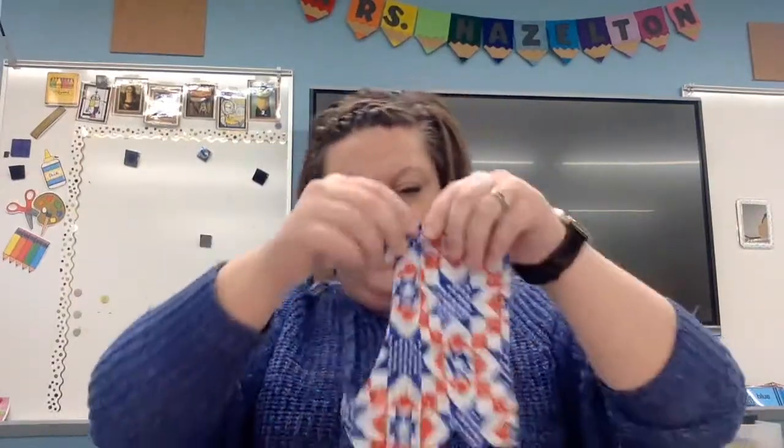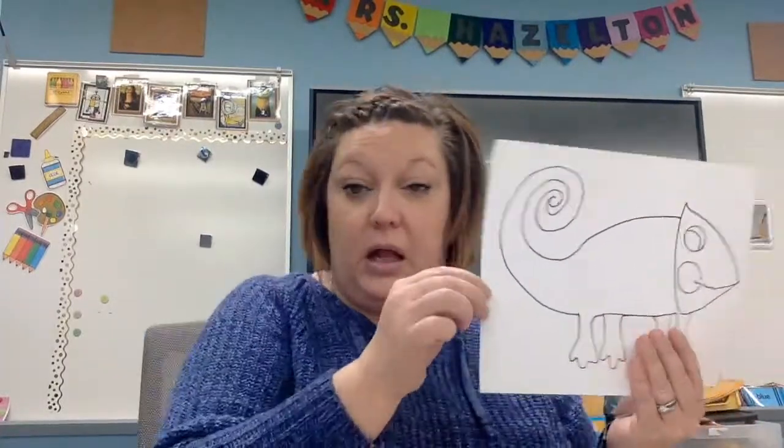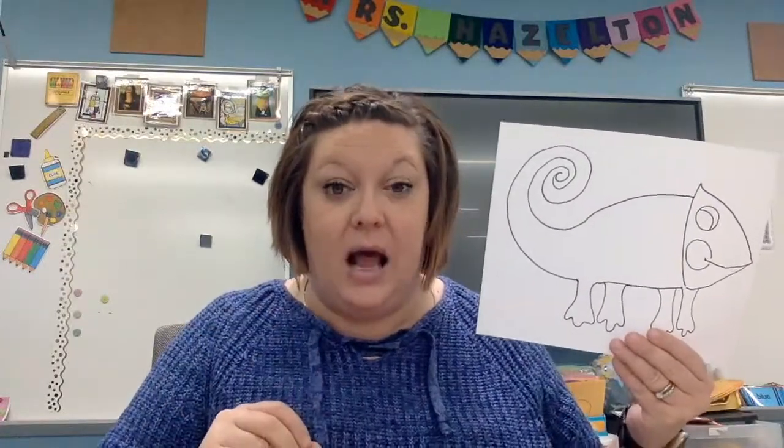If you ever look at your clothes, you might have patterns like checkerboard, or a polka dotted pattern, or maybe an American flag stars and stripe pattern. This one's kind of fun. This is like a puzzle piece pattern, or a pretty floral pattern. Someone made a pattern of French fries. Literally, you can make a pattern out of everything. So today, in our notebooks, we have a chameleon coloring sheet, and we are going to make him all colorful with different patterns like this.